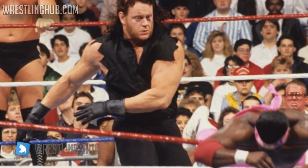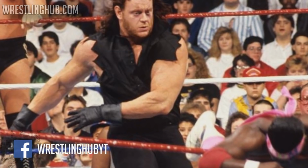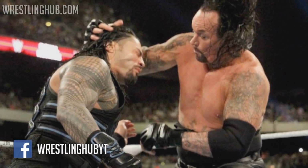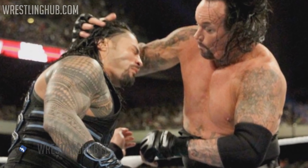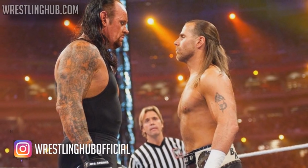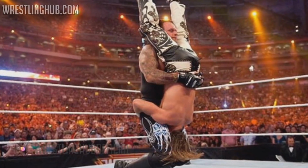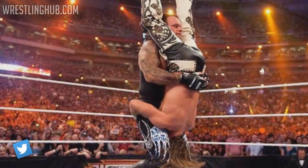The Undertaker made his debut at Survivor Series on November 22nd in 1990, and the rest is history. Over the last 3 decades, the Deadman solidified his status as one of the biggest and more legendary names in the entire industry. His undefeated WrestleMania streak was an attraction almost as big as the event itself, and even today when the Deadman's gong tolls, fans in attendance erupt.